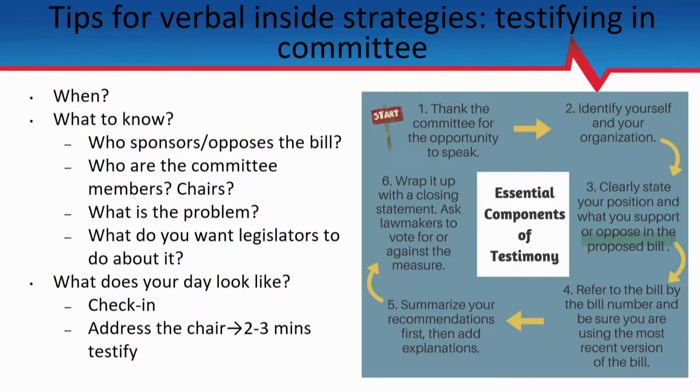So another tip for verbal insight strategies is testifying before committee. A lot of people don't get the opportunity to do this. It's really kind of hard to even get invited to do that, but if you do, you need to know when you need to go. So it's usually a very strict schedule. You can't be late. Normally you need to be very early, especially if it's on Capitol Hill. You have to go through security multiple times. They'll check you, everything like that. So know when to go and what your day looks like with check-in, okay?